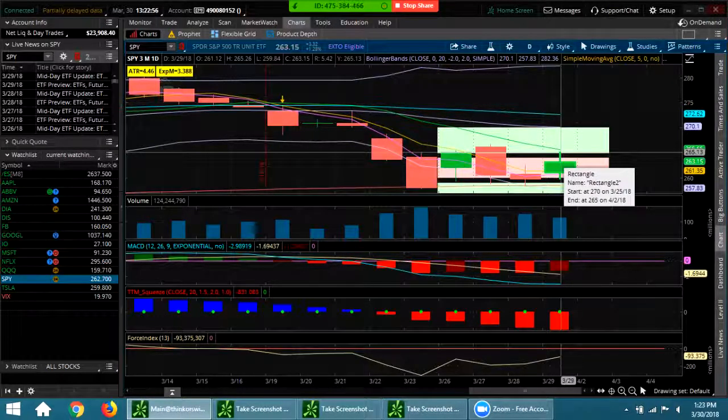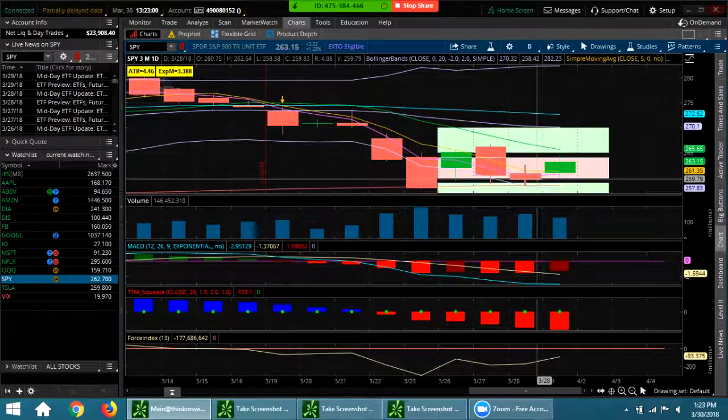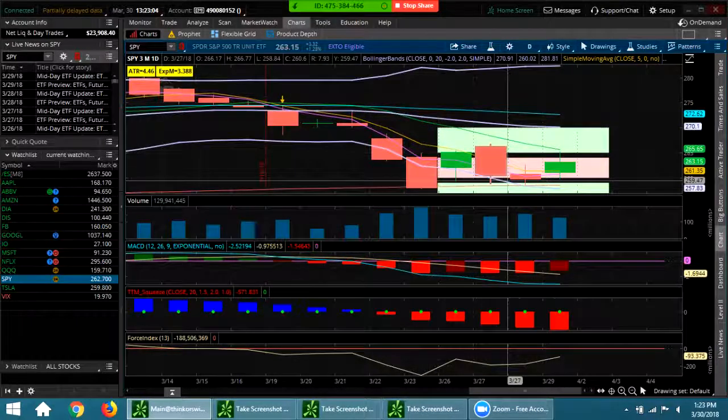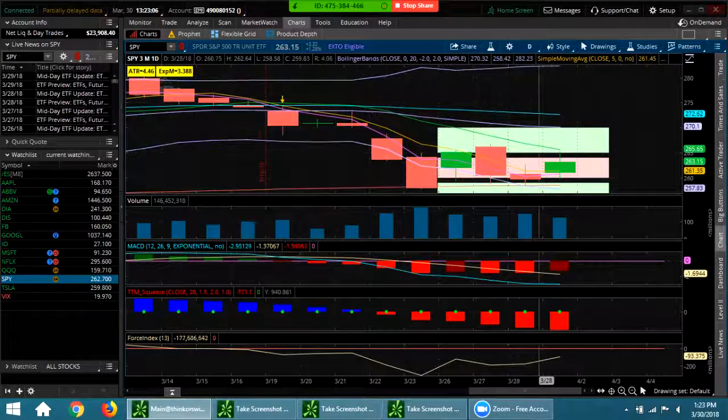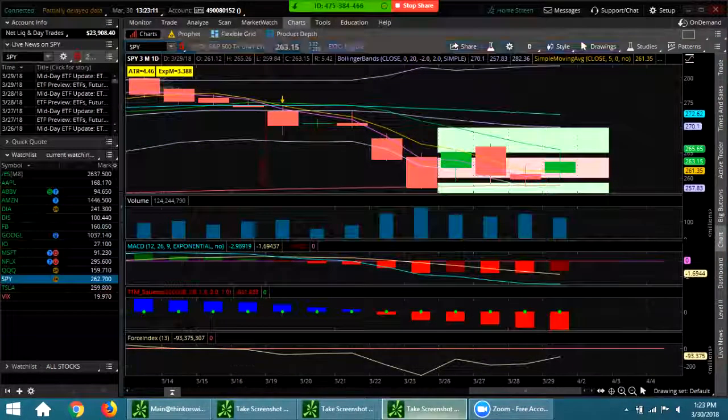So I think I had like a 39% loss on that one. So here's probably what I did wrong. One, shorter week, didn't give that as much time to move. Two, the other thing I probably did wrong would be the wider strikes.